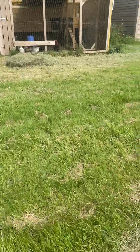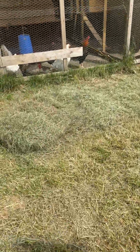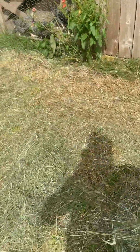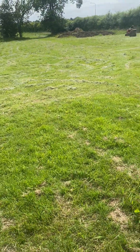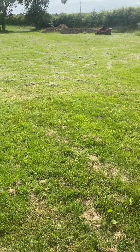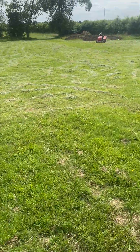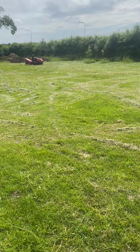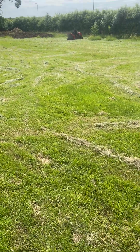And then what we do is you can use this as good animal bedding, and everyone will know at the minute a bale of hay's a tenner, 15 quid or whatever it is. We don't work in bales because we don't have a baler, we just use a little grass cutter up and down. We're only a small setup, I'm not trying to pretend we're some big boys in the game, because we're not.